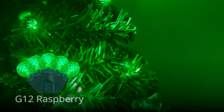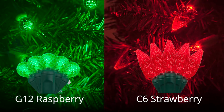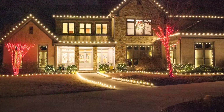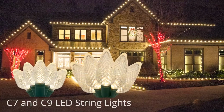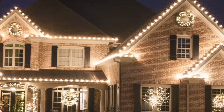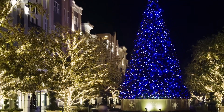Faceted G12 raspberry lights and C6 strawberry lights are great options for trees and bushes when you want slightly bigger bulbs for more saturated color. And for the larger bulb displays, faceted C7 and C9 LED string lights are the perfect choice for pathways, roof lines, and larger Christmas tree displays. Whatever your string light needs are, we have you covered.